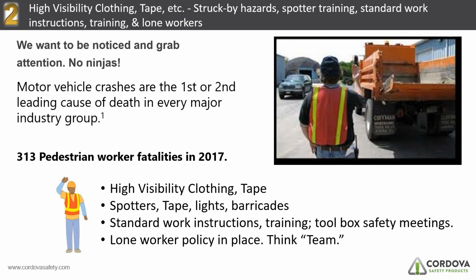So we don't want workers to look like ninjas, no art of invisibility. We want them grabbing attention. If passing motorists' eyes aren't captured by the clothing that workers are wearing, then we didn't do a good enough job of making them high vis. If you look at that bullet, 313 pedestrian worker fatalities in 2017. Now, that's not just work zone, but that's all pedestrian workers. But that's a pretty significant number. And I'll show you some more statistics as they tie to work zones. But the main point is we want high visibility.